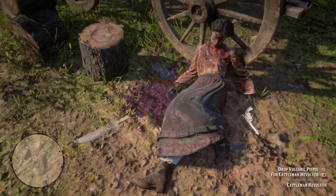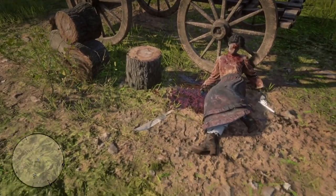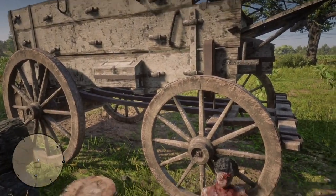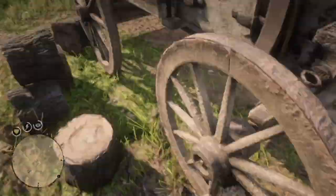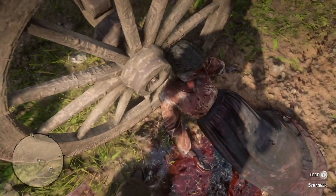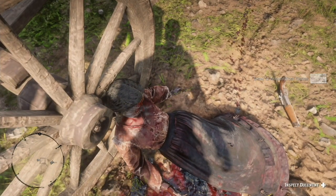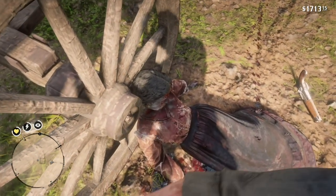I don't want to pick up the Cattleman revolver. I want to find a letter on her, and I fumble around a bit with this. I finally approach the woman from a different side, and I loot her, and I find the letter. The letter is a letter to Annette from Claude. And you read the letter.